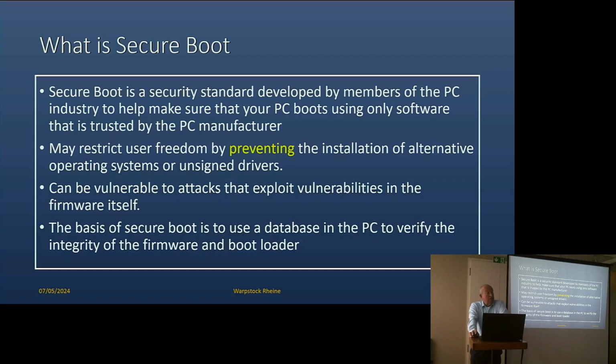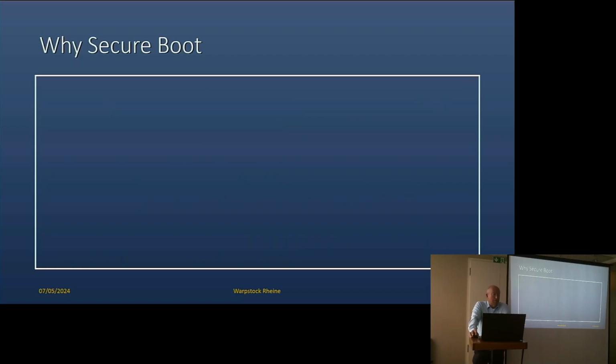The basis of Secure Boot is basically to have a database in the PC which will verify the integrity of the firmware and the bootloader. That's what they say. You're never sure what is marketing and what is real information in this respect. Why Secure Boot?